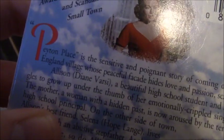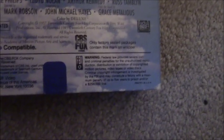Peyton Place with Lana Turner, Lloyd Nolan, and Russ Tamblyn. CBS Fox videotape. Sides, top, and the back. The all-star classic nominated for 9 Academy Awards that exposes the passions and scandals of a small town. Yep, and there's everything it was nominated for. 1957 film, renewed in 1985.